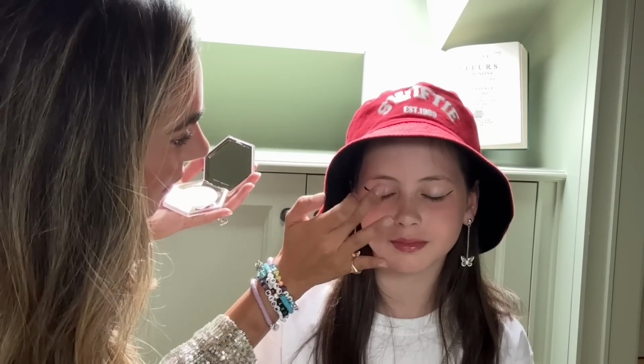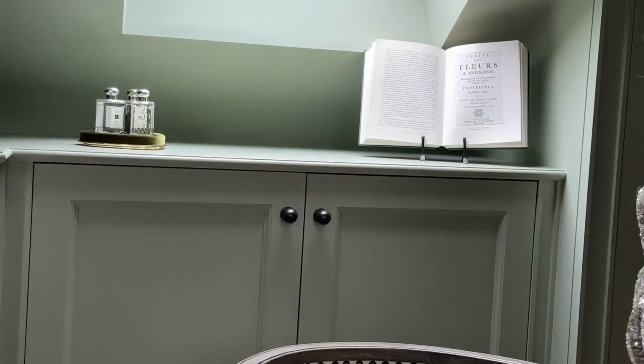Oh my gosh, so excited. Oh yeah, that looks perfect. Okay, a bit more on the other side. Oh yeah, that's very nice. Yeah, look in the mirror, see if I can. I'll put a bit on mine.